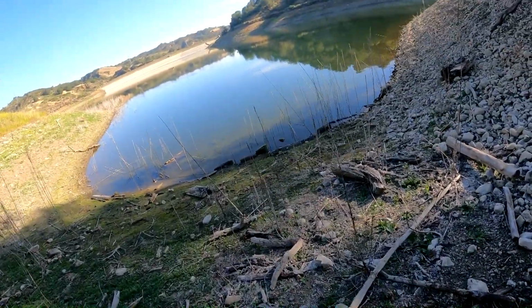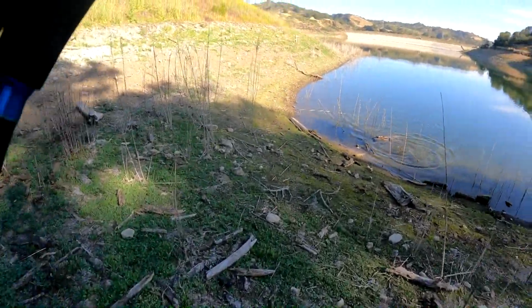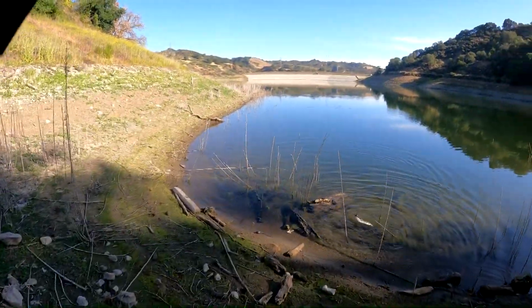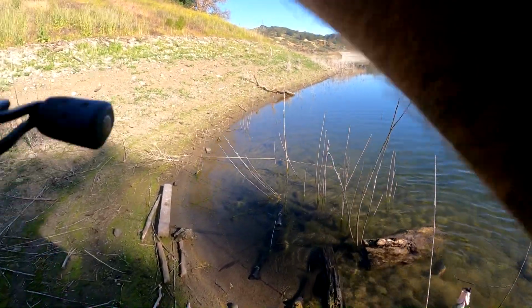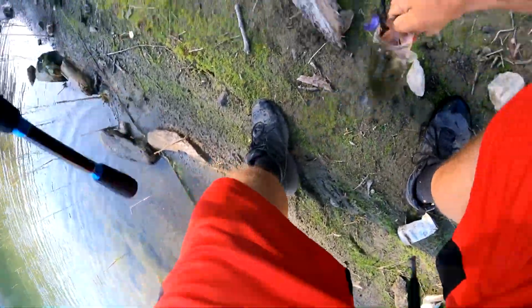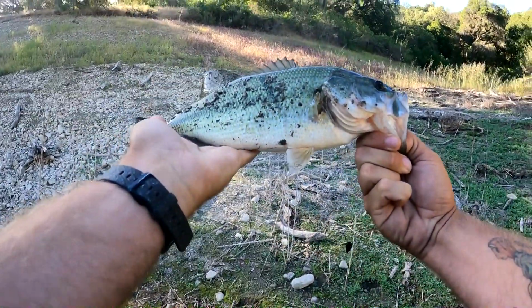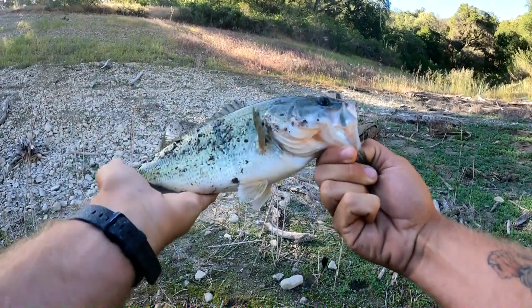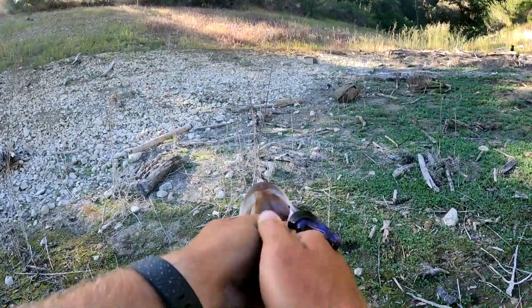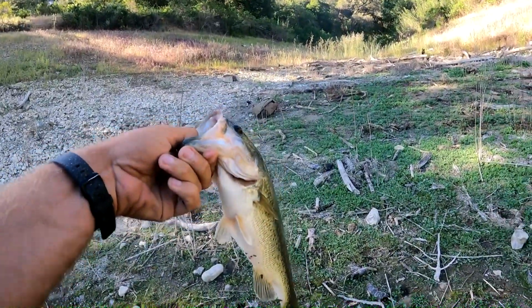Just like that. Oh, come on, stay on. No, you're stuck on that stick. There we go. Sight fish this sucker from way up above. It looked like the craw kind of looks like a bluegill. Yeah, that stick almost cost us that fish.